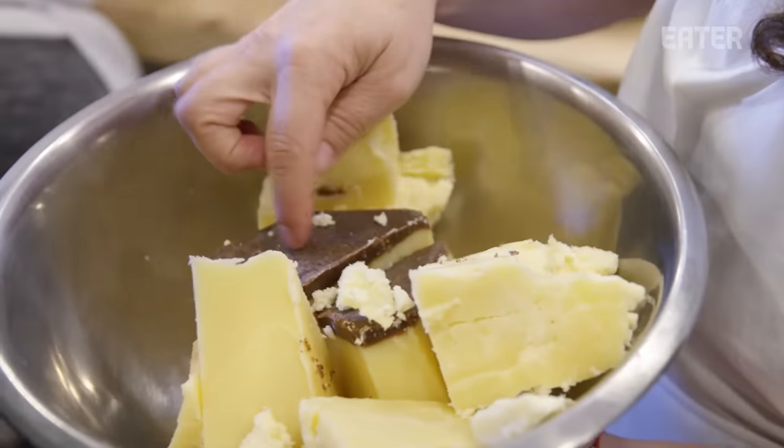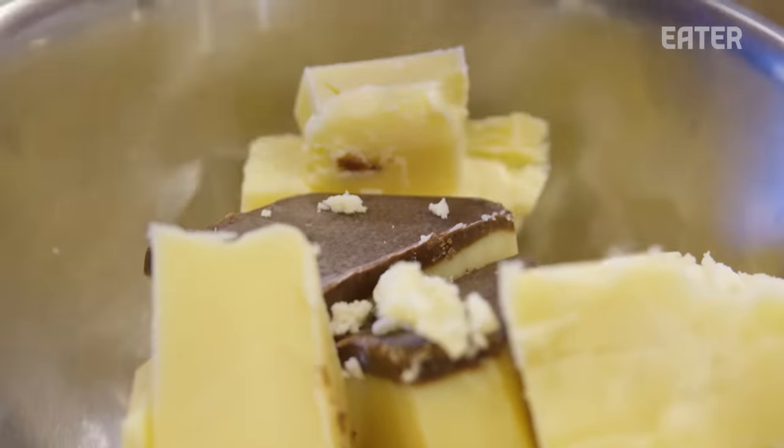Brown butter is butter that you cook for a very long time over a slow flame, and the milk solids start to caramelize. It sort of separates the water from the fat.